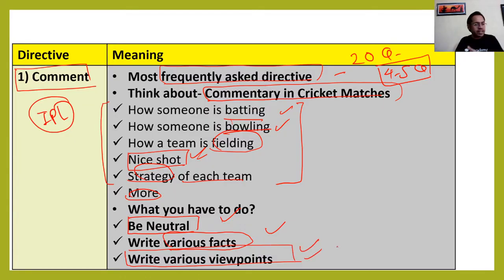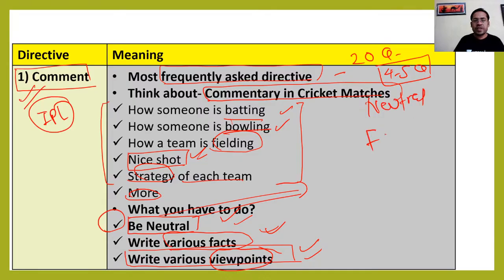Because who is a commentator? Commentators are former cricketers or they know about the game. So they are throwing various viewpoints, various facts are being discussed, but remember, while commenting, you have to be neutral. So you can relate to commentary of cricket from this particular directive. Be neutral. Talk about various facts. Talk about various viewpoints. That is what is being done in commentary.